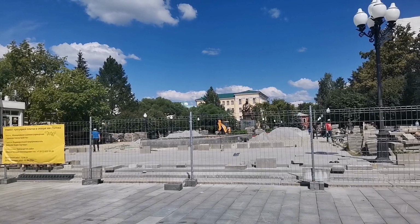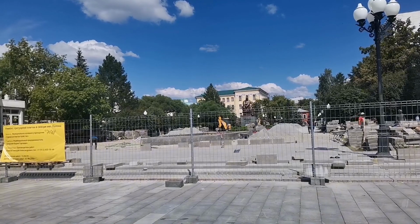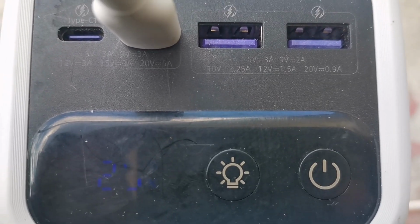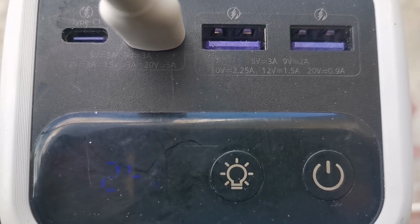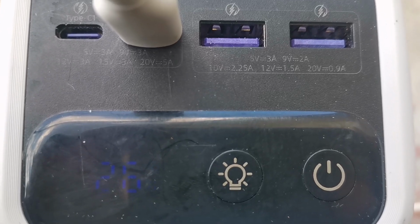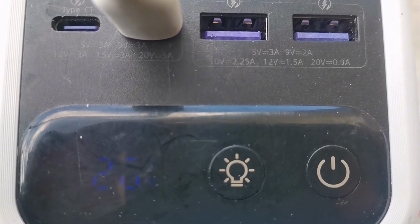A statue of Popov. Some workers are paving the road. Taking pictures makes my battery low. I'm recharging my cell phone now. Among my 4 big power banks, only one has 26% of electricity left.